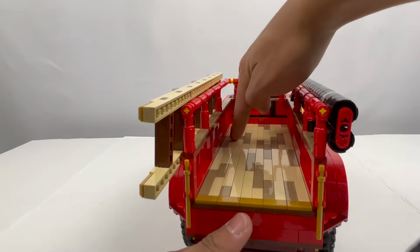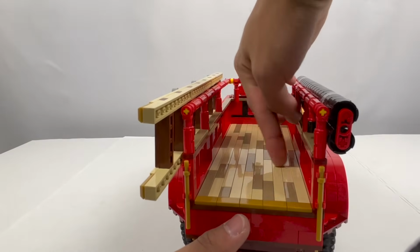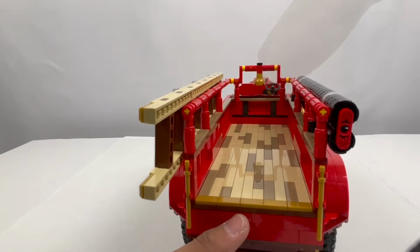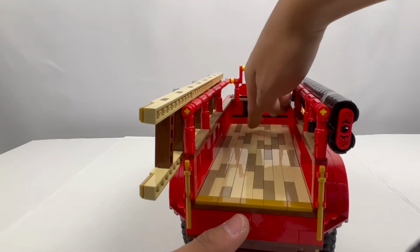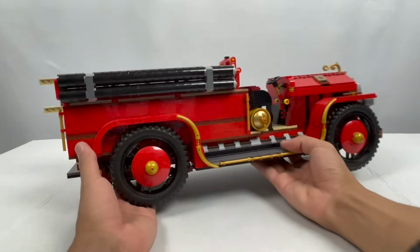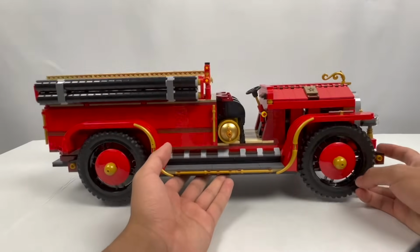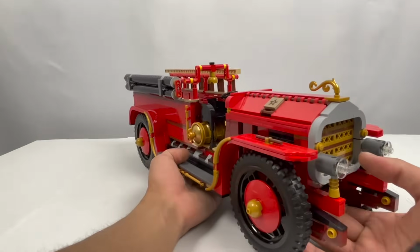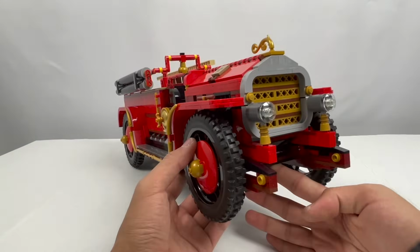This was probably the most tedious part of the build, just kind of layering down different tiles. LEGO probably would not do this in an official set, but I do actually appreciate the amount of variability that we get in the tiles here. Really just makes it feel that much more realistic, and all in all, this is definitely one of the best designed LEGO AFOL Designer Program models, especially if you're into large-scale cars. This is a model for you.